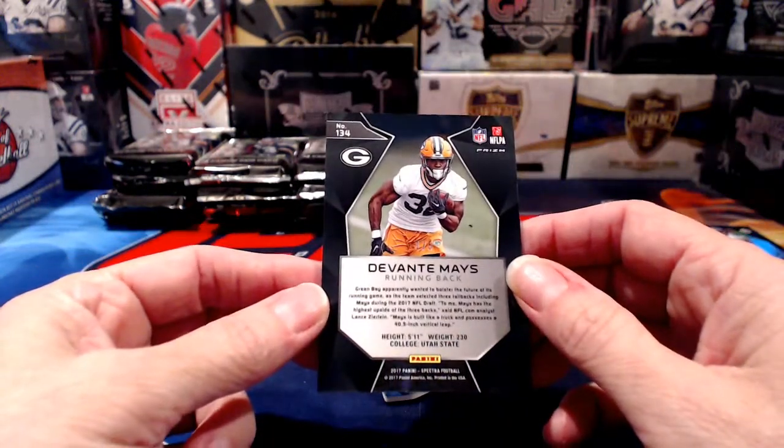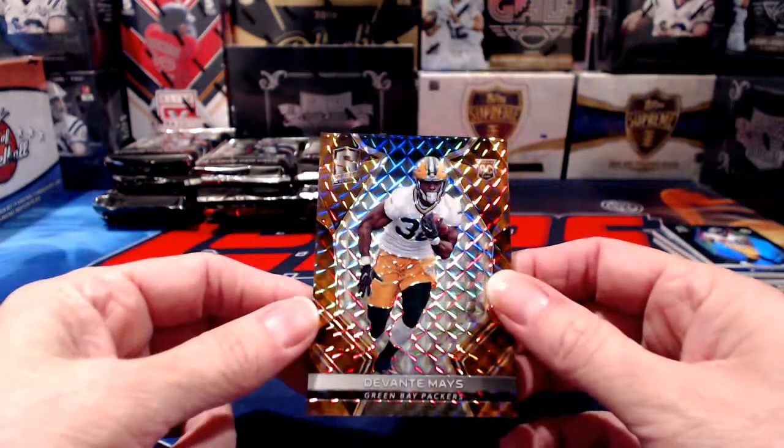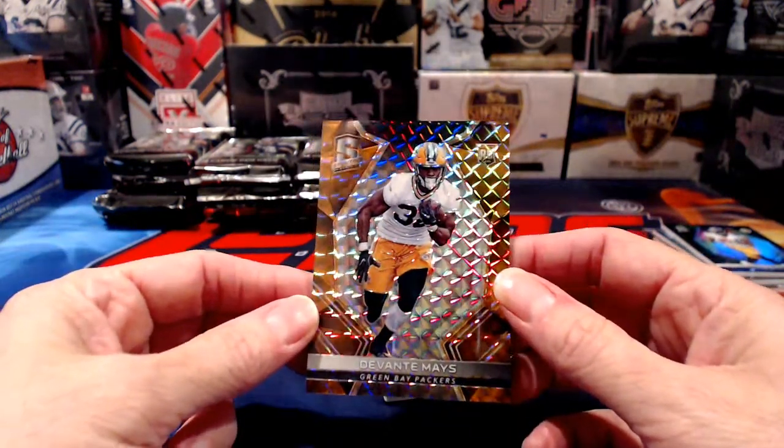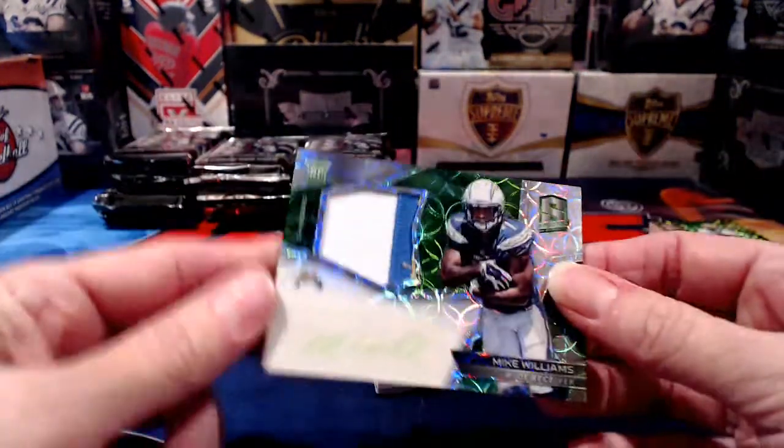That is numbered to 5, 1 of 5 on the Devontae Booker for the Green Bay Packers. So you put it out in the universe, and the universe is delivering for you with the Packers tonight.